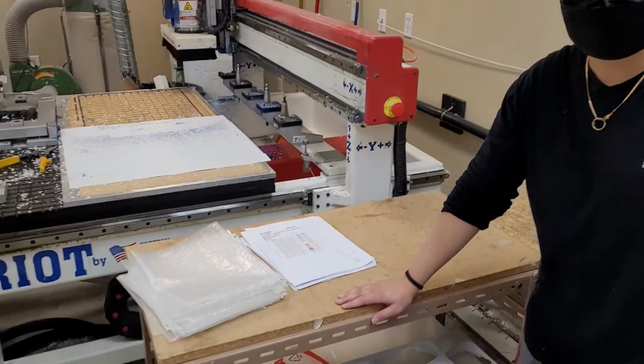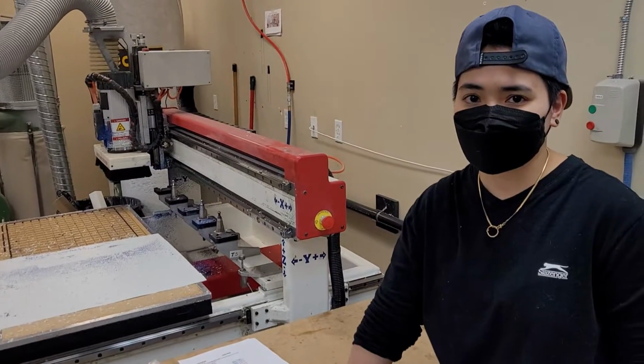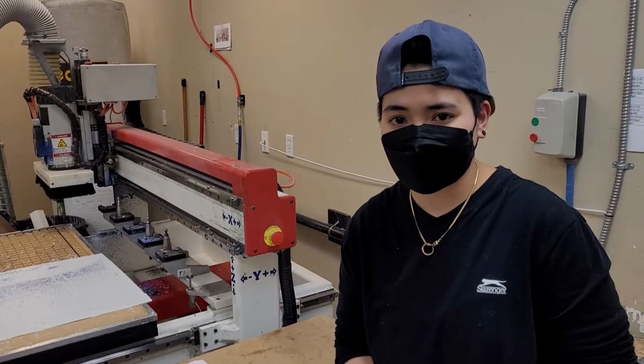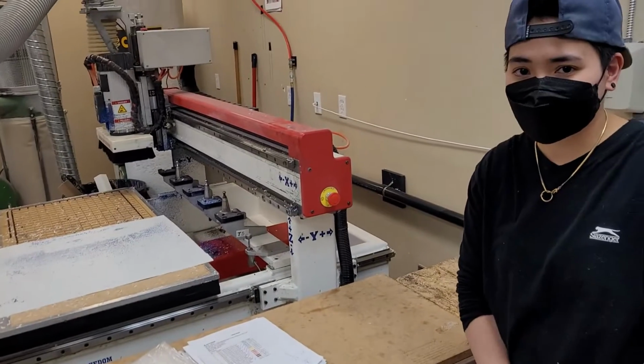So right now there's nowhere to put the plastic sheets that we use to put the orders in. So you just have a random pile of them sitting here. Yeah. And so we're gonna make a place for that, and also for the finished order forms. Yeah. Sounds good.